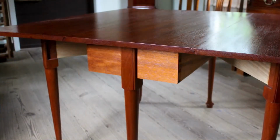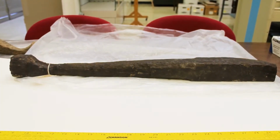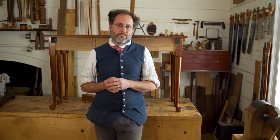That stream that runs under the shop doesn't help us turn our lathe. It never would have in the 18th century, but fortunately for us, it did preserve this artifact that gave us a lot of insight in how our predecessors went about doing this work.